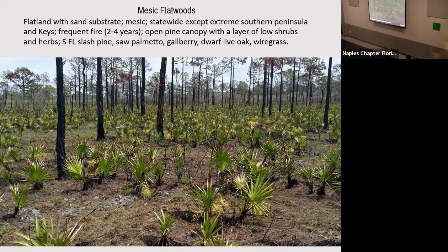Okay, so mesic flatwoods would have had much more frequent fire and would have historically burned every 2 to 4 years. This is an estimate by the folks at the Florida Natural Areas Inventory. Scrubby flatwoods burn less often than mesic flatwoods, and oftentimes burn in a patchy way. Mesic flatwoods burn relatively frequently. That's a fairly high fire frequency if you think about it on a whole United States level. This is just a very pyrogenic vegetation type.